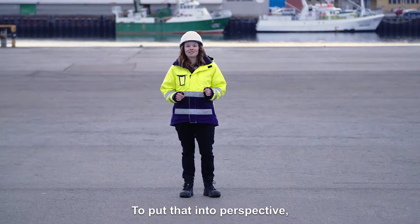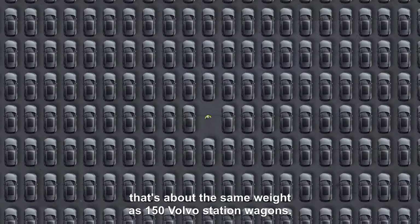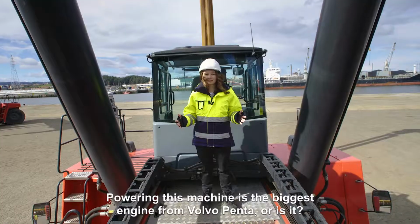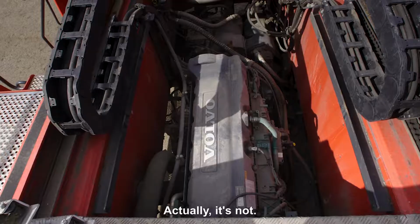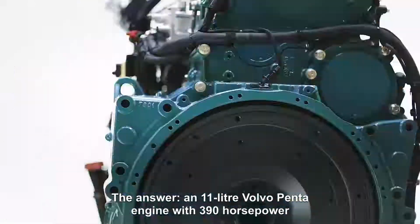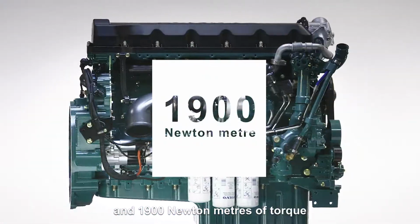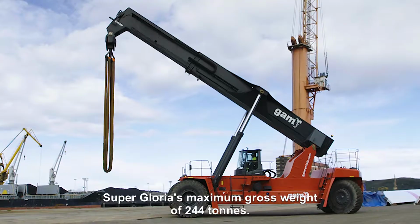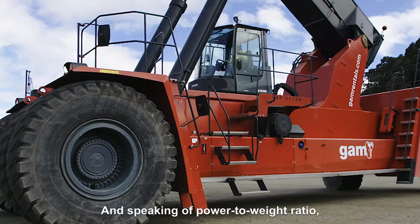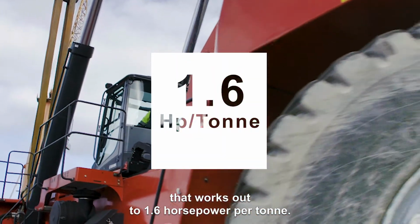To put that into perspective, that's about the same weight as 150 Volvo station wagons. Powering this machine is the biggest engine from Volvo Penta. Or is it? Actually, it's not. The answer? An 11-liter Volvo Penta engine with 390 horsepower and 1,900 newton-meters of torque is more than enough to handle Super Gloria's maximum gross weight of 244 tons. And speaking of power-to-weight ratio, that works out to 1.6 horsepower per ton.